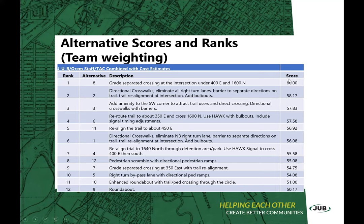The number one option is the grade separated crossing at the intersection, 4th East and 1600 North. You probably see on there already, spoiler alert, that's the number one alternative with the weighting that the TAC came up with as well. So that's been pretty consistent across the board. Second option would be the directional crosswalks, where all the right turn lanes are eliminated and barriers separate the directions, with some trail realignments. That was alternative two. Three is the amenity in the southwest corner. That ranked pretty high as well, and it can be incorporated into some of the other options. For example, alternative number two could incorporate alternative number three very easily.